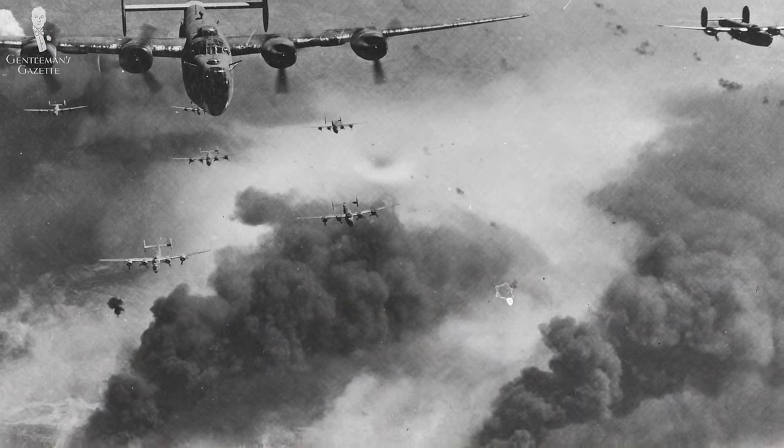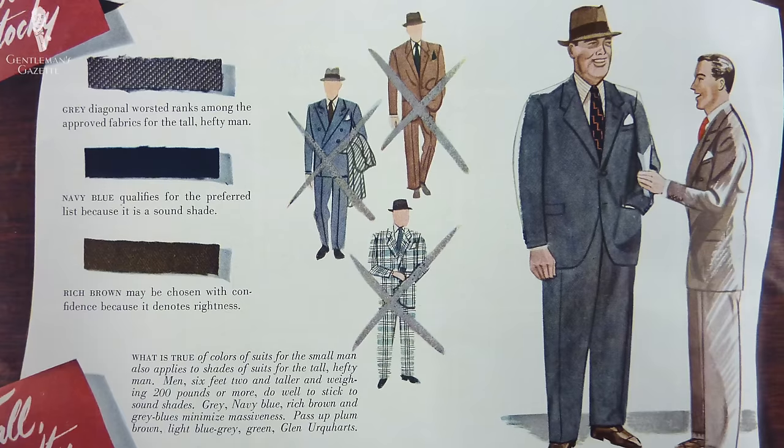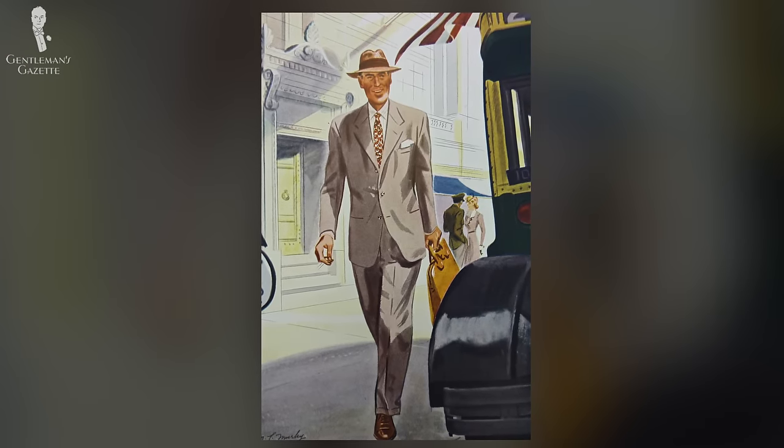Now, in the following decade, the suit changed a lot. World War II meant that everything had to be rationed, and so there was no more fabric for these elaborate, full-cut, large suits. Instead, the 1940s suit was characterized by minimalism.